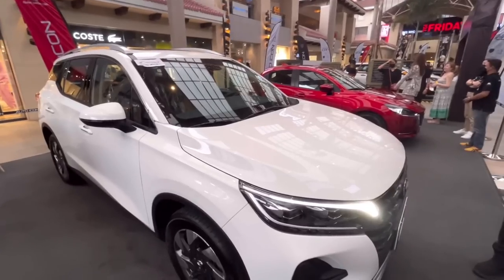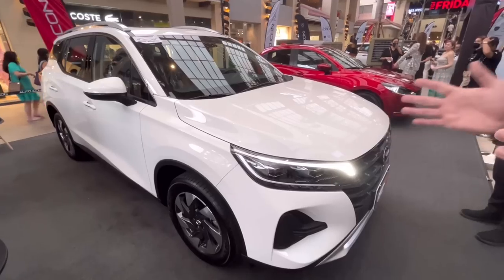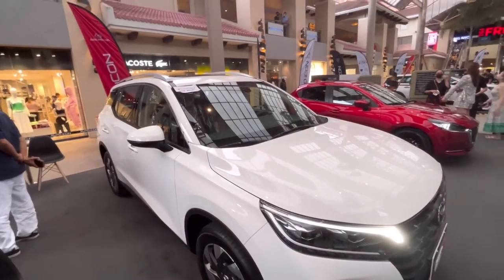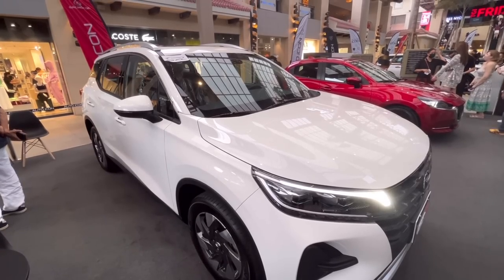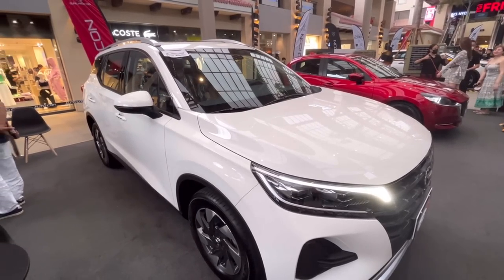Sir, anong difference silang dalawa? Well, actually, sa size almost, mas, ito sir, mas wider to. Mas wider to sir, no? And also, the displacement ng engine, no, mas malaki to. Mas malaki to sa GAC. Okay. Kita natin loob? Yes, sir.